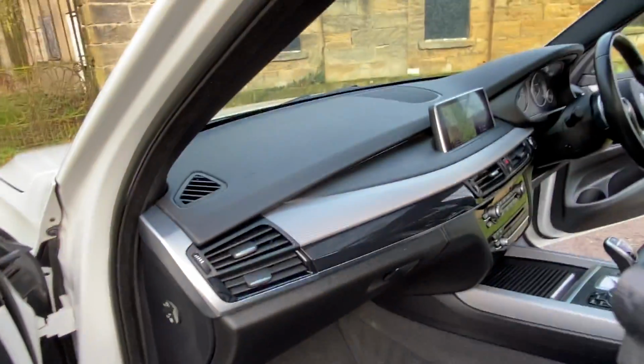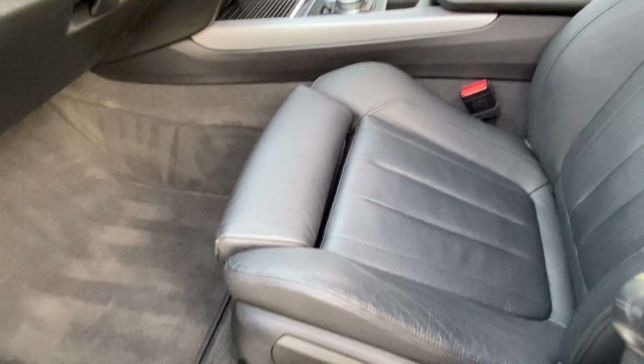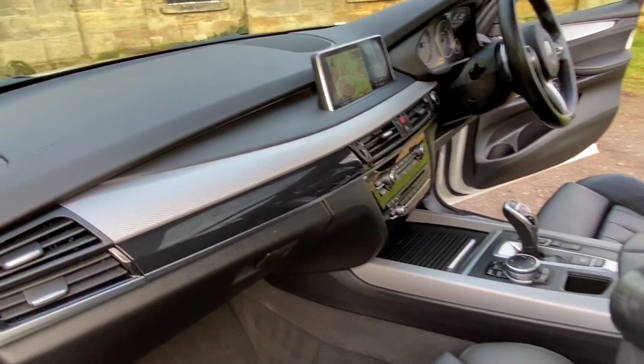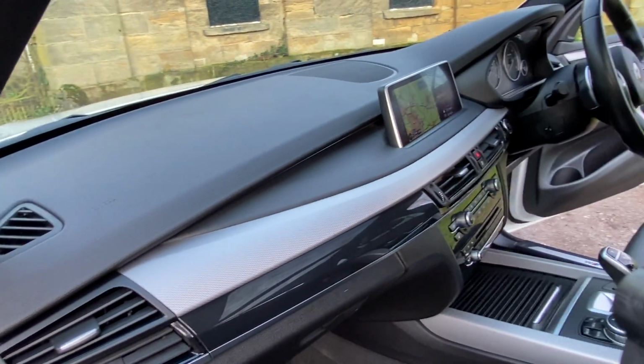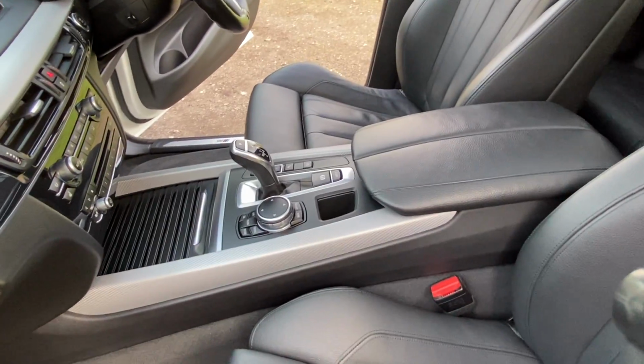This has also got the changeable ambient lighting, so just in there you can see it underneath, but you've got configurable lighting colours, so you can go orange, blue, green, red, etc. And you can alter the brightness. So that's really nice. And something you see on the newer X5 as well.